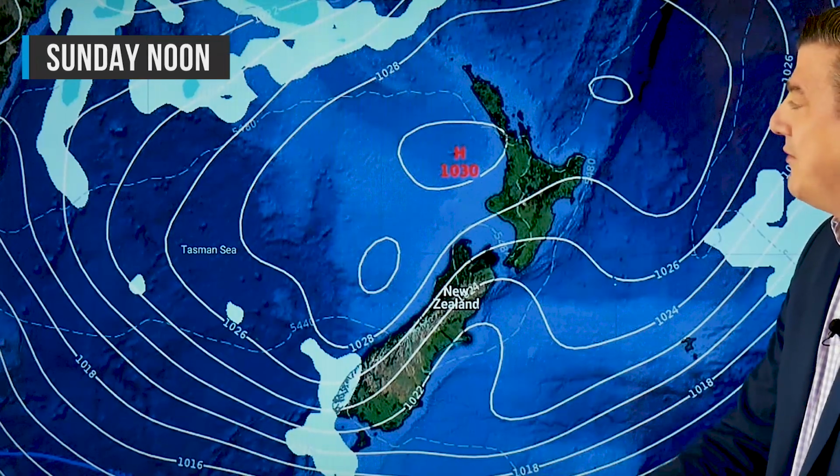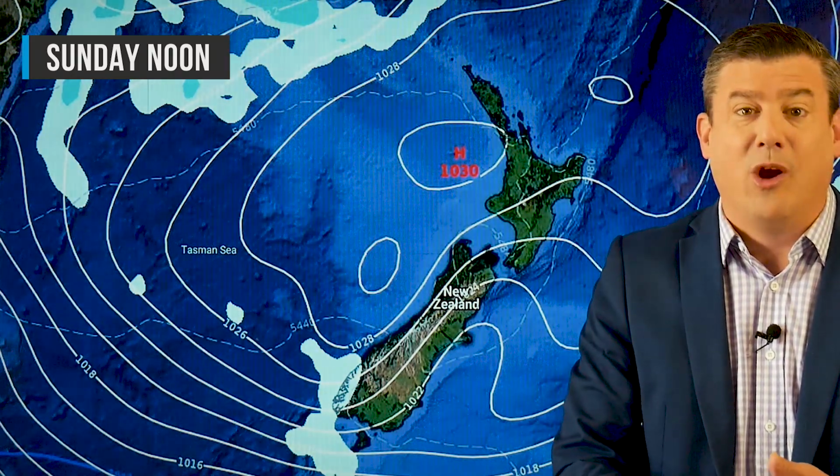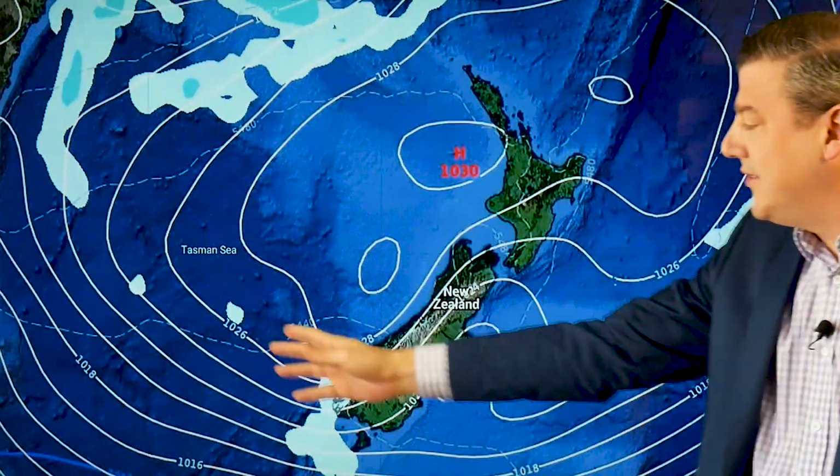That's got good solid air pressure, 1030 hectopascals. That means the high is not just going to suddenly evaporate before we get to the weekend. And to prove that, here is Sunday's map, and the big high coming right into the top of the North Island. Settled weather, maybe a little bit cloudy here and there with no wind to blow it away. But in the South Island, there is a warmer subtropical breeze kicking in.